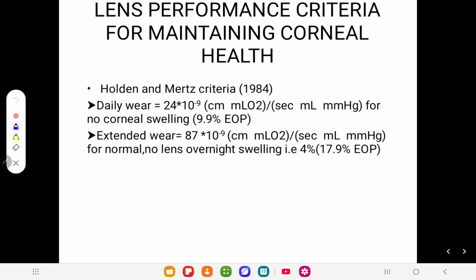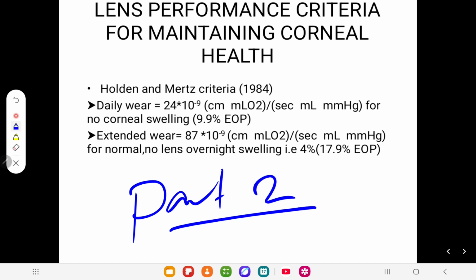So, as I've already told you, this is part two of corneal physiology in relation to contact lens. Definitely in relation to contact lens. So we have discussed a lot about Dk, Dk/t, and their relation, and EOP, oxygen flux. Now let's come to lens performance criteria for maintaining corneal health.